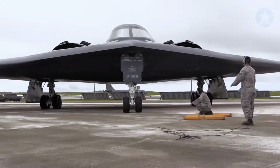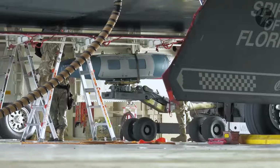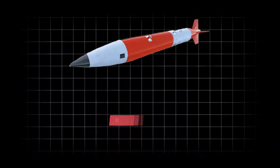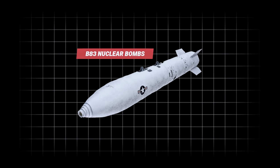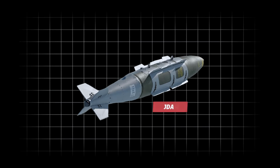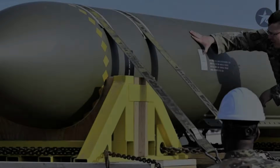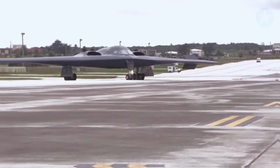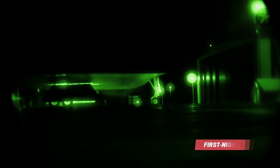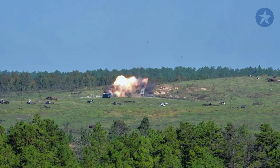The B-2 doesn't just sneak in, it carries some of the most important weapons in the US arsenal. According to US Air Force fact sheets, the B-2 can deploy B61-12 nuclear bombs, precision-guided nuclear strikes, B83 high-yield nuclear bombs, JDAM precision conventional weapons, the Massive Ordnance Penetrator, MOP, a 13,600-pound bunker buster designed for deeply buried targets. This combination makes the B-2 ideal for first-night strikes, neutralizing radars, command centers, nuclear bunkers, and missile sites before the enemy understands what's happening.